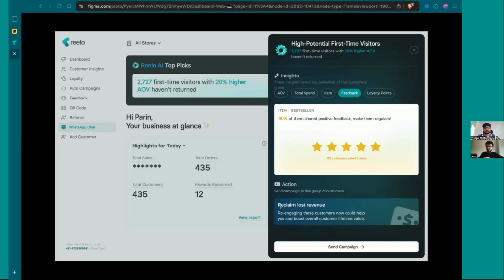We would love to have your insights on the same, because this is a feature which we are rolling out as a beta version. Based on what data you have, we will be coming out with so many similar insights, and we want to understand from your end whether these insights are helping you create more targeted campaigns which can help you achieve more revenue out of it or not. So this is the campaign recommendation we have created.